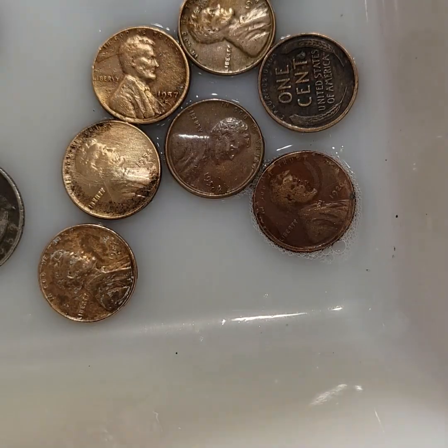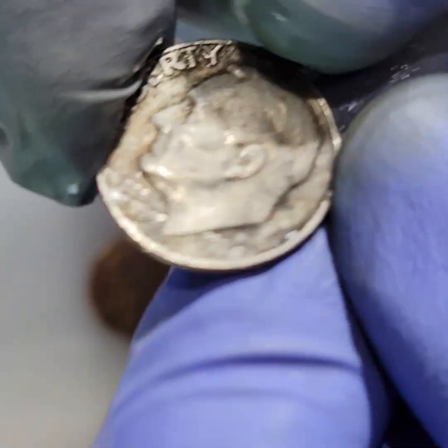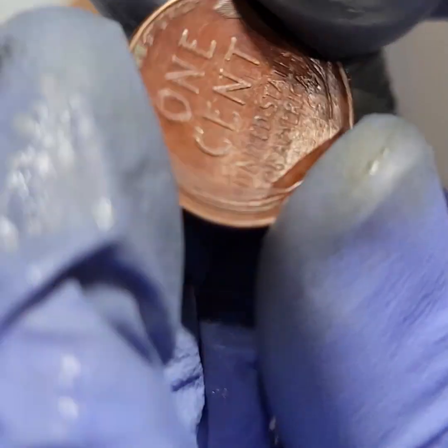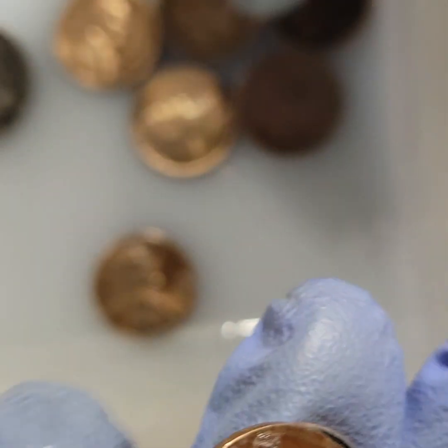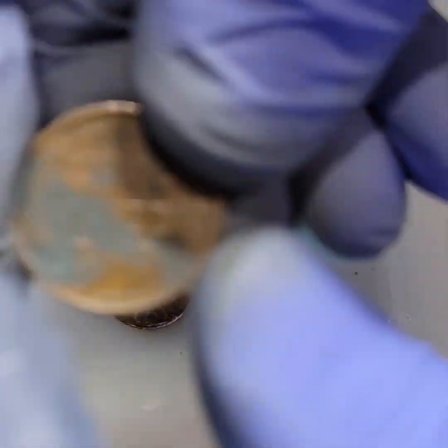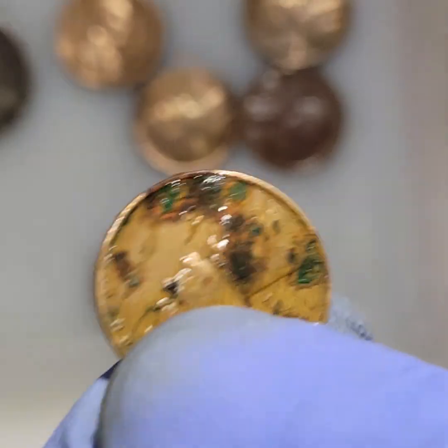And I'm not going to ruin this penny with the wire brush. And is it only on one side? Can't tell, honestly. So what I'm going to do is put some of these coins back in. I would like to get the rest of this dirt, or whatever that is, off of this dime. I don't know if it's going to do anything. I'm going to throw the pennies that are red back in, see what happens. I'm going to leave them in there for like a week. I'm going to put this one back in there to see if that green junk comes off.